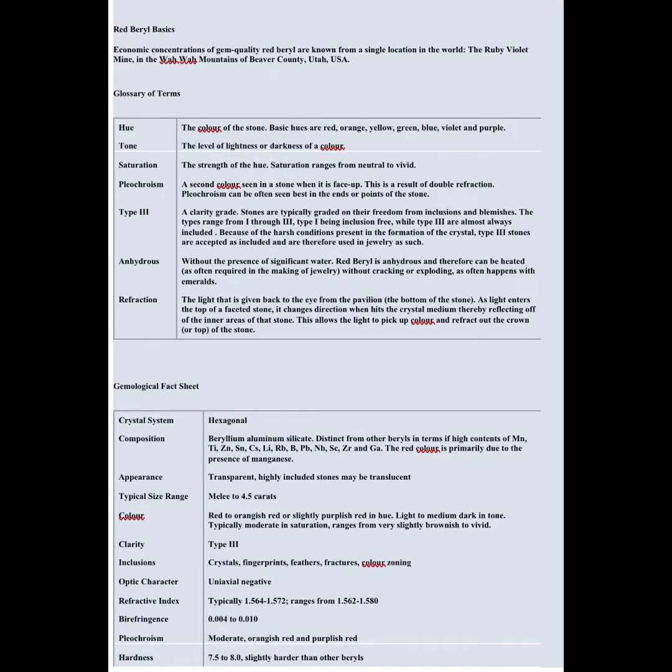Gemological fact sheet. Crystal system. Hexagonal. Composition. Beryllium aluminum silicate. Distinct from other beryls in terms of high contents of Mn, Ti, Zn, Sn, Cs, Li, Rb, B, Pb, Nb, Sc, Zr and Ga. The red color is primarily due to the presence of manganese.